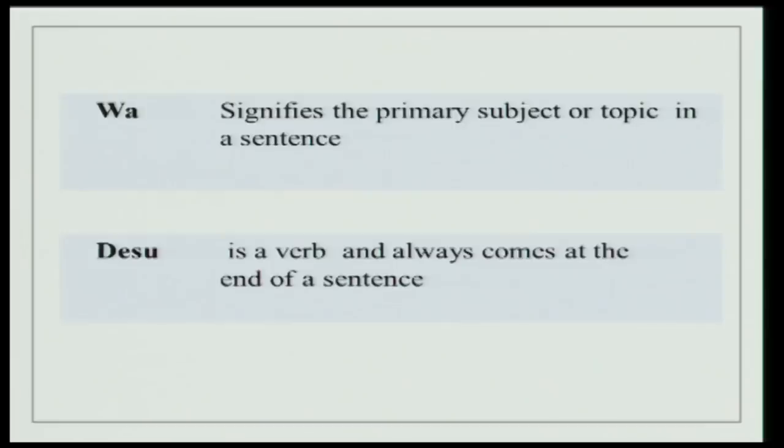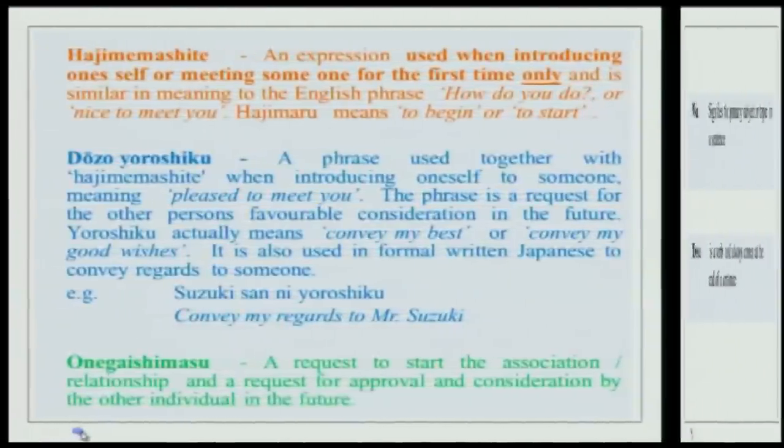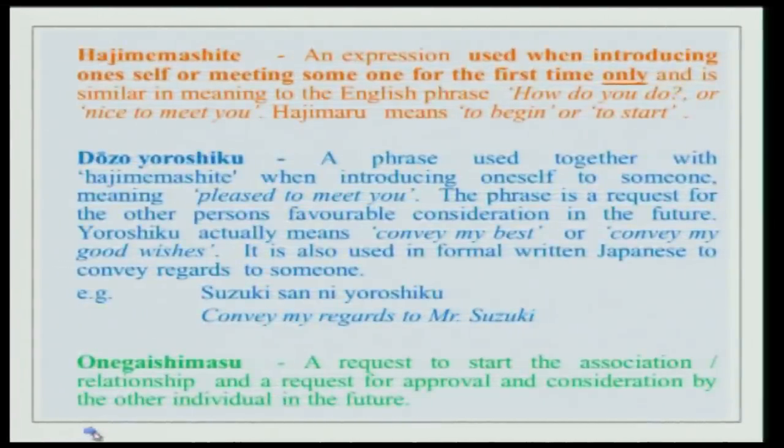As I said, the verb part comes in the end. This is a verb, but it is not a complete verb as such. It is a combination of verb and a particle and is being used in the language as a verb. Well, it's given for your reference over here.